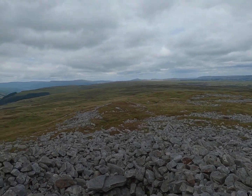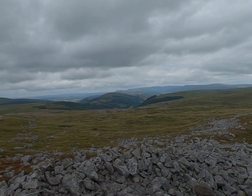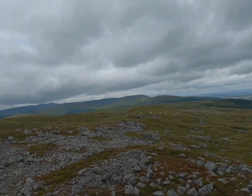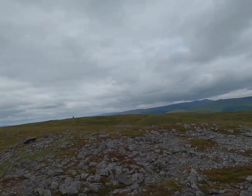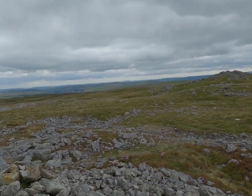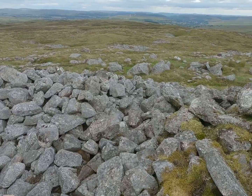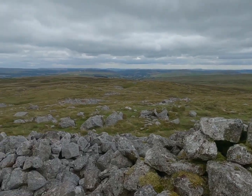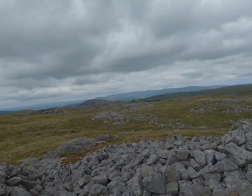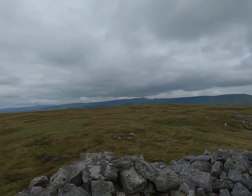Bugail, very amazing views from here, better than the summit. Right, quick whiz over to that one and then we're going to get down. Now Carn Felen, and we're certainly all cairned out now, so we're going to get down. But amazing views.